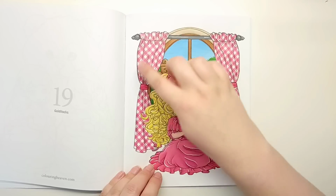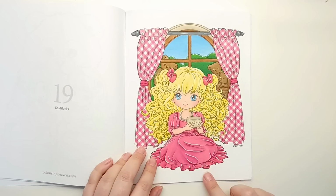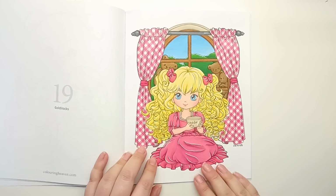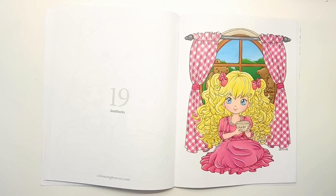I added a bit of shading with my pencils over the top of the washi tape just to give it a bit of definition. I based with alcohol markers, as I usually do, and shaded with Prismacolor pencils on the top. And I just thought she turned out absolutely adorable. Move mine across and show you Lil's beautiful page here.